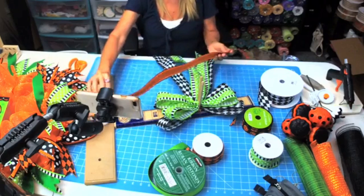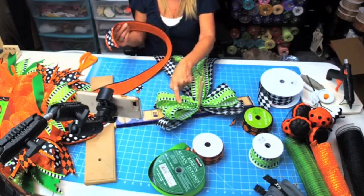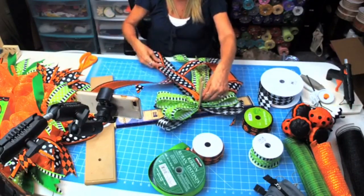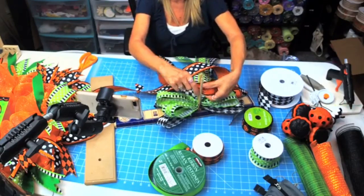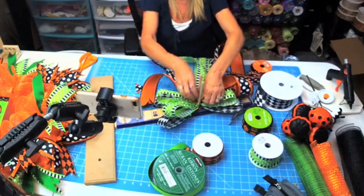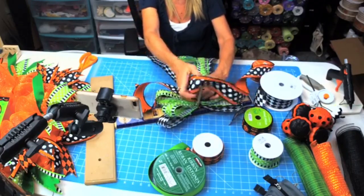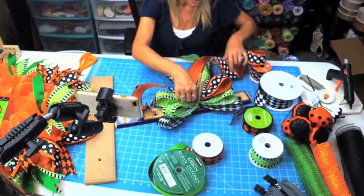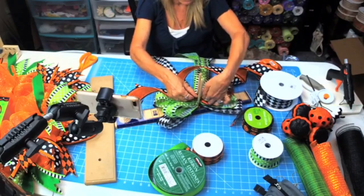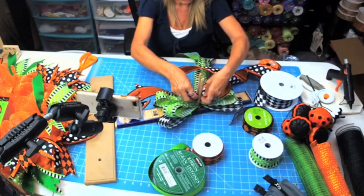All right, so I did 3 loops on this one. So we're going to come in with this one. Now, because I have the 2 loops on this side, I'm actually going to start my tail on the opposite. So we're going to put the tail in the opposite way. Twist it. Actually, I'm going to move that because it's just in my way. And then that way we end up with 2 loops where the single other loop was. And these are going to be 6 inches. I like this ribbon, it's so cute. It's got the dots on the back too. So, so cute.